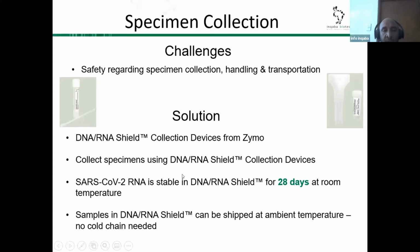Also, Zymo Research have confirmed that SARS-CoV-2 RNA is stable in DNA/RNA Shield for 28 days, which means even if you transport it at room temperature, you'd still be able to detect it. So you won't get false negative results. And also the samples in DNA/RNA Shield can be shipped at ambient temperature, which minimizes the need for cold chain. So this is what we offer in terms of specimen collection.